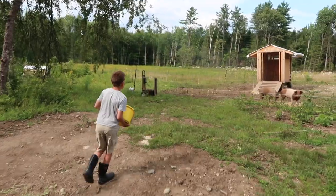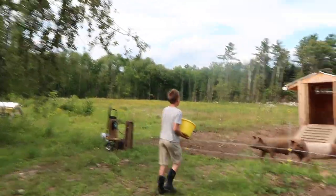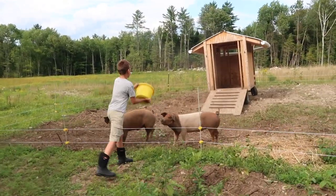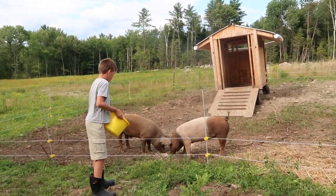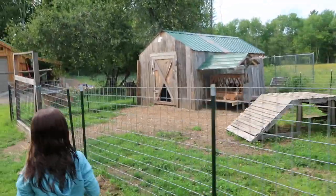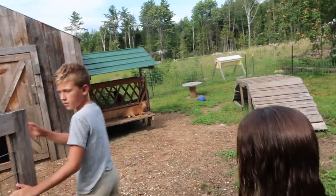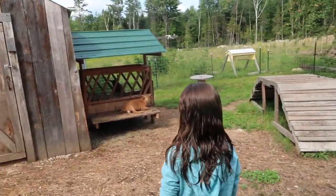Yep, you can just dump it all in one spot and kind of throw it in there. They got plenty of hay. We should check and see if they need water. They're just chillaxing.